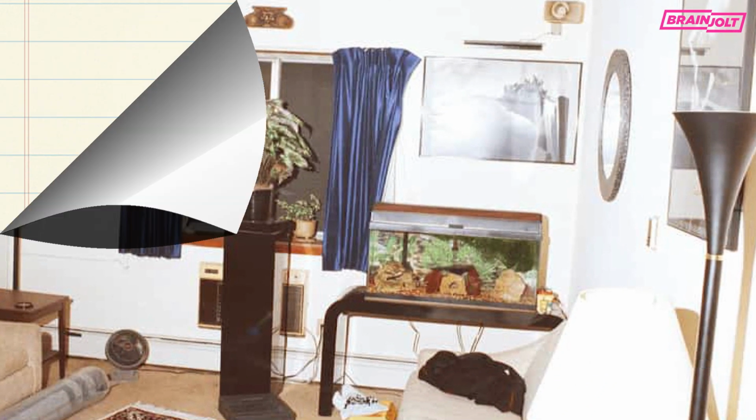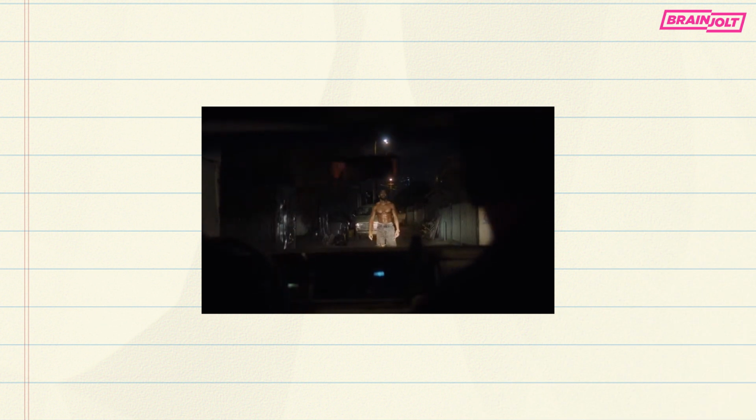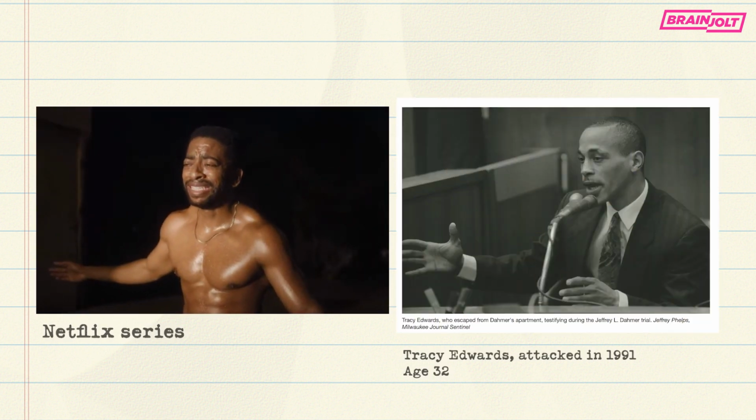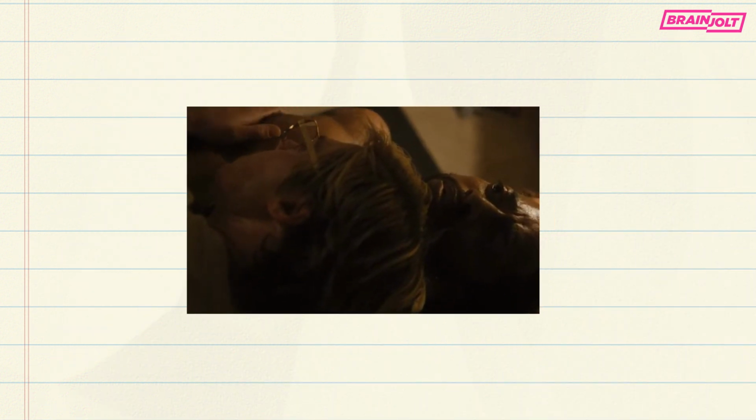Episode 1 continues with the escape of Tracy Edwards, who, in reality and the show, ran down the street with a handcuff dangling on one wrist, flagging down the cops eventually. Details from Edwards' testimony about Dahmer were included in the scenes of the show before Edwards escaped. Dahmer actually did tell Edwards he wanted to hear his heart because he was going to eat it.